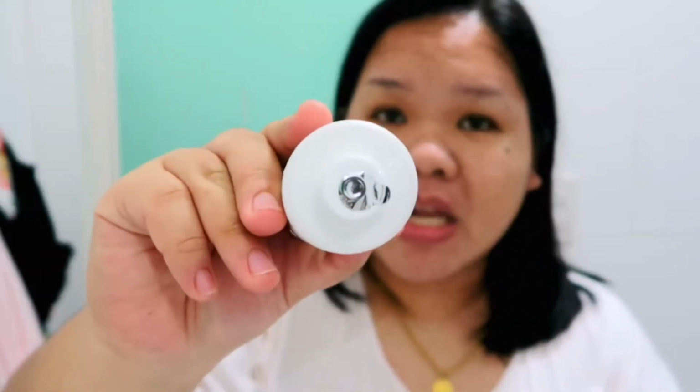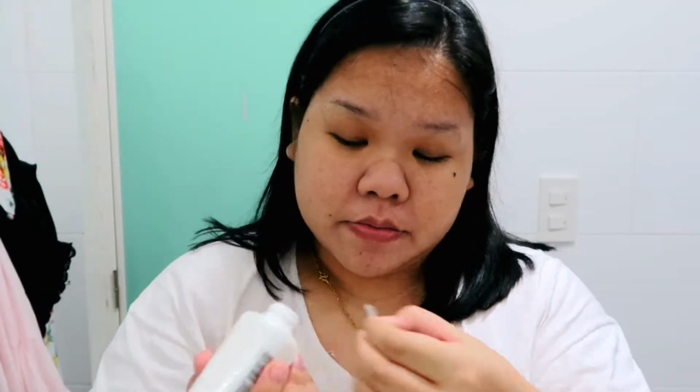So, since bago ko siya binili, open natin. This is from Cosrx pa din. Halos lahat ng products ko ba sa Cosrx. It's from Cosrx. So, after you cleanse your face, after you use this cleansing water, what I do is, parang gentle exfoliator na din siya.